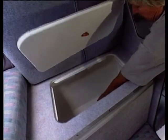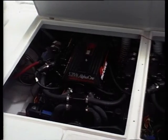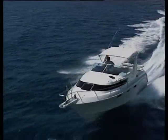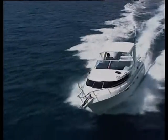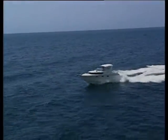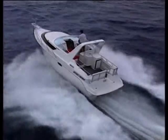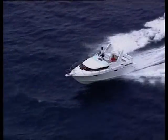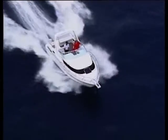A few more words about the alternatives for powering this boat. With two V8s, obviously, it's a rocket. It will do close to 50 miles an hour. Its rough water performance allows it to maintain those sorts of speeds in quite choppy conditions, and you'd certainly cover ground very, very quickly. However, you would use quite a lot of fuel. A single V8 obviously gives you a degree of performance which matches the capabilities of the hull and the requirements of the average owner for pretty well everything he'd be likely to do, and gives you, as we said, a top speed of 38 miles an hour.